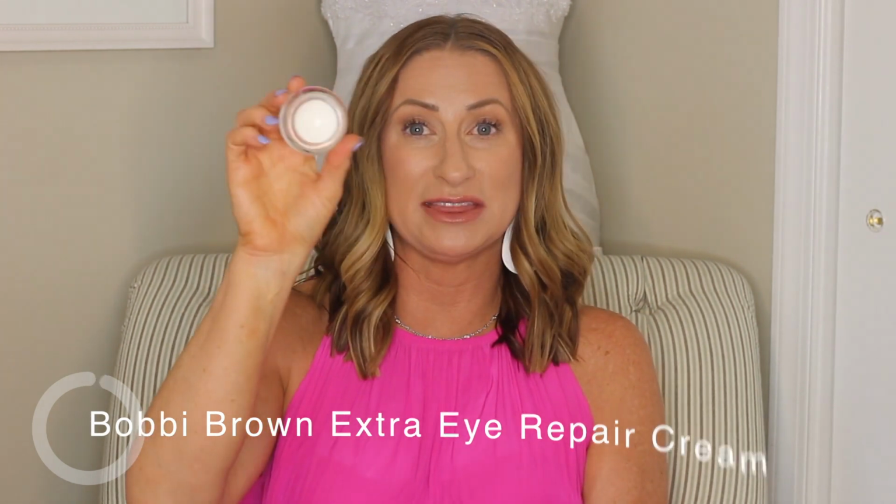Now this is a very thick cream, so if you are someone that your under eye is very dry, this is good for that. If you are someone that your under eye is not very dry, it might be a little bit too moisturizing for you. It is very thick, very nice. It's really, really nice though. It goes on well, has no scent to it whatsoever, and really just works great.